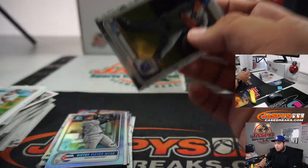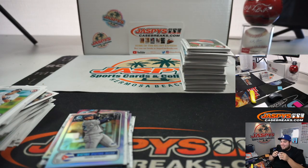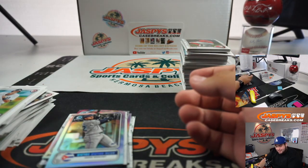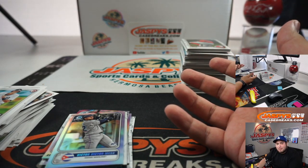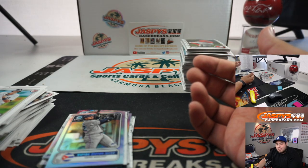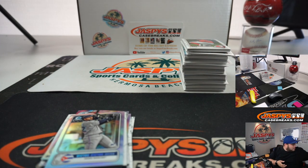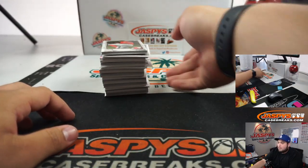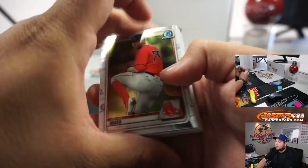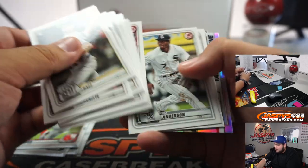Oh man, if Super Fractors were 1 in 8, we'd have a lot of them. They're probably like 1 in every 8,000. Honestly. Are they really 1 in every 300? I mean, that's still a lot of cases, right? Let's say a 12 box case of hobby. That's like 30 cases. Right? Probably around there. Yeah, 25 if you do the right math. Give or take 5 cases.